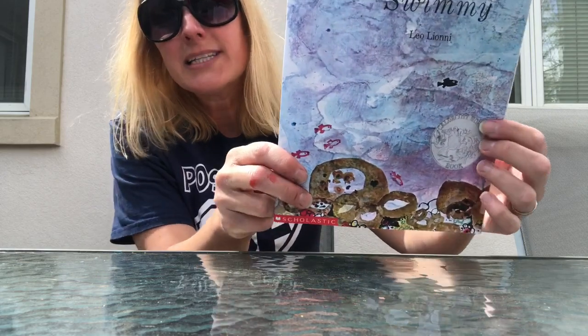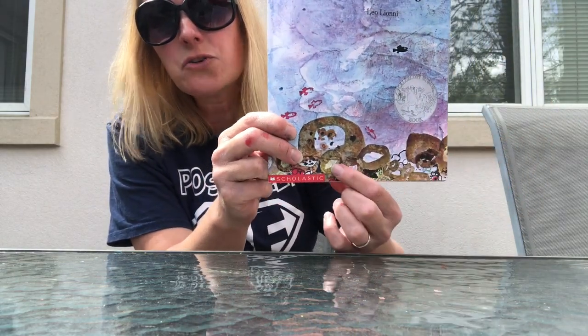Ben Franklin families, Mrs. Scrupa here, and this week's Read Aloud and art project will be about the book Swimmy by Leo Lionni. Leo Lionni wrote and illustrated the story, and his illustrations are done through the art form of printmaking, where it's these one-of-a-kind artworks created by using different ideas of stamping and pressing different types of textures onto his painted artwork. And we'll be learning a little bit about that and creating a project in that style with this story.